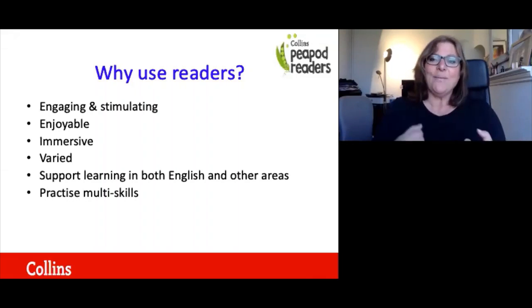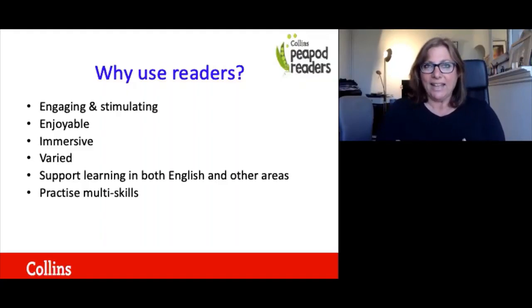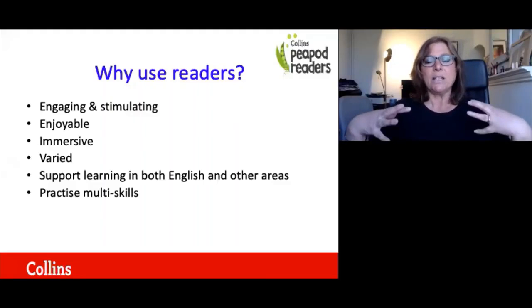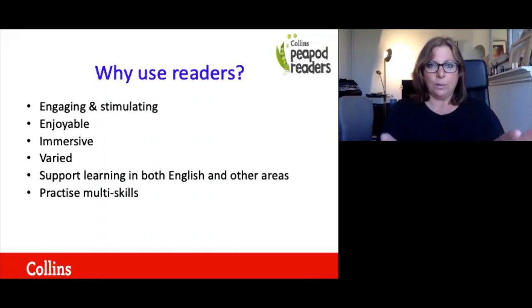Yay! Equally, if you think of a book club, it should be talked about, it should be discussed, explored. So readers can provide lots of opportunities for speaking and communication. And then, of course, there's lots of scope for extension work, extension activities that could use all of the skills and can definitely include writing. So it's important to see readers as a multi-skill tool for us.